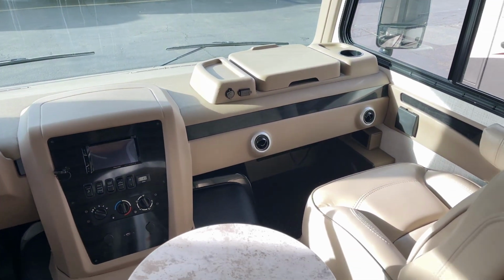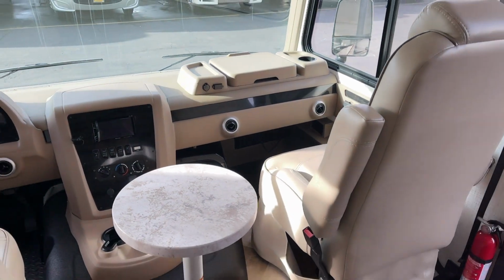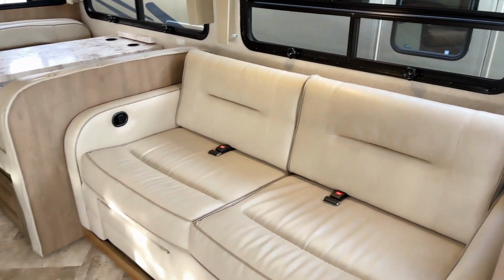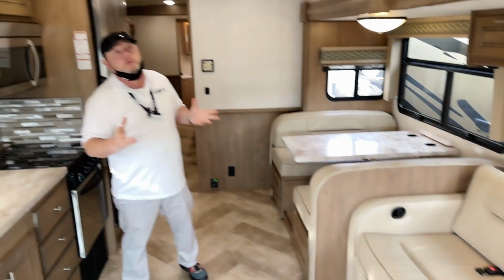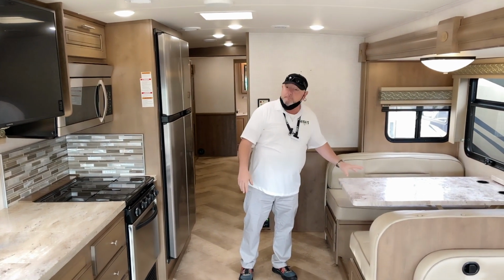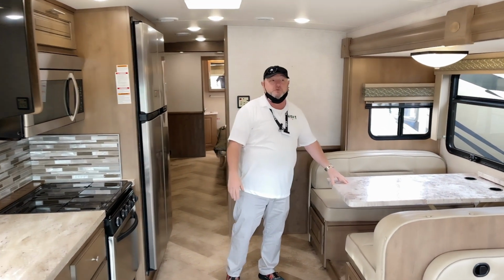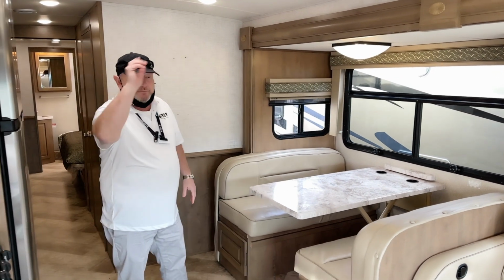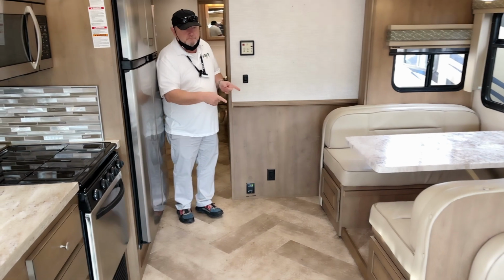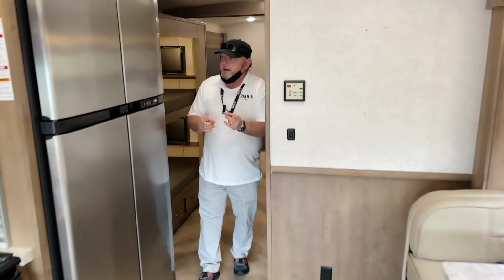Because remember, this has 2 full bathrooms. So we've got the sofa that acts as a recliner straight across from the TV, where everybody really wants it. Then we have the big booth dinette. Makes for a very nice, comfortable bed for a couple of children. So we've got that front overhead bed, the sofa makes into a bed, the booth makes into a bed, and we're slowly working our way back.